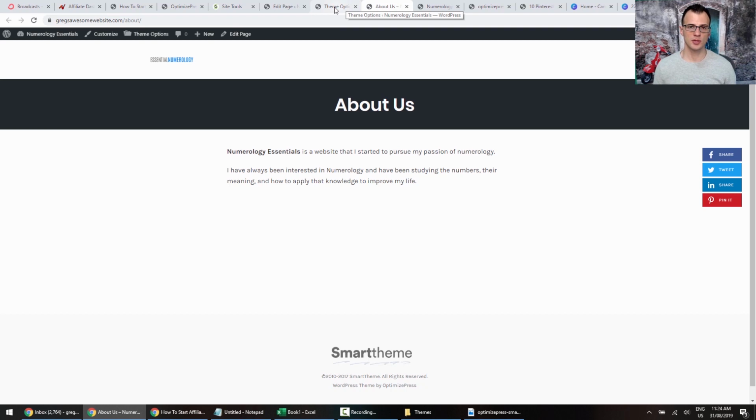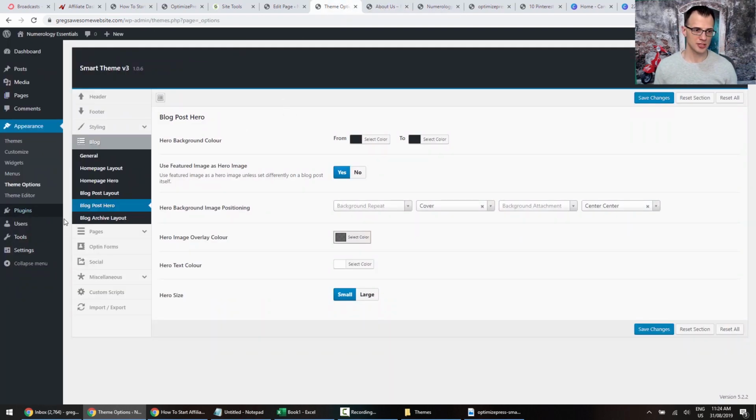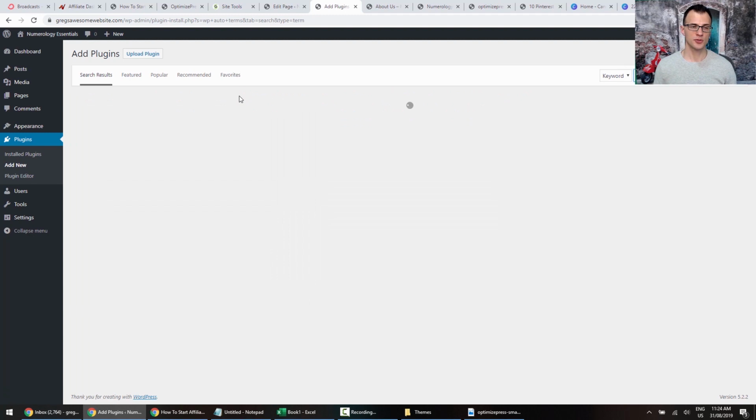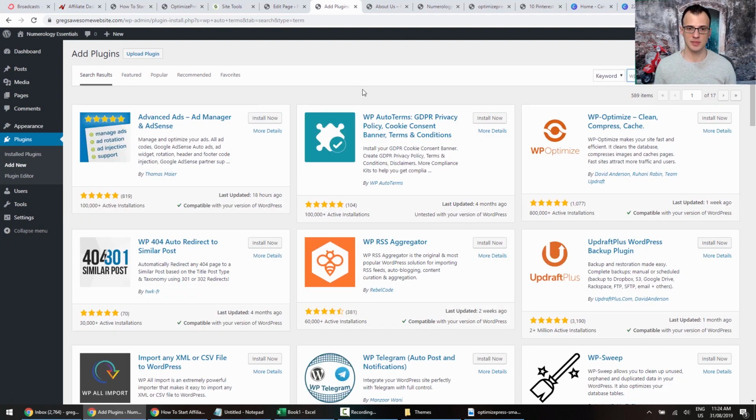The next thing that you'll want to do is create terms and conditions. For that, we can use a plugin. So go to Plugins, Add New, and use a plugin called WP Auto Terms. If you search for it, it should be the first plugin that comes up. Well, actually it's the second, this one here, WP Auto Terms.